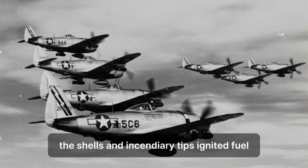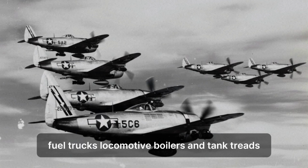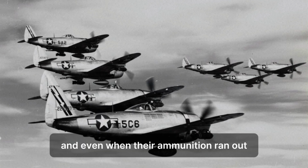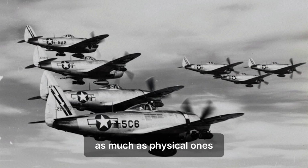The shell's incendiary tips ignited fuel and ammunition, sending columns of smoke spiraling skyward. Pilots learned to aim for the softer spots: fuel trucks, locomotive boilers, and tank treads. One hit in the right place could halt an entire convoy. And even when their ammunition ran out, the mere sound of a Thunderbolt overhead could scatter troops into cover. Its guns had become psychological weapons as much as physical ones.